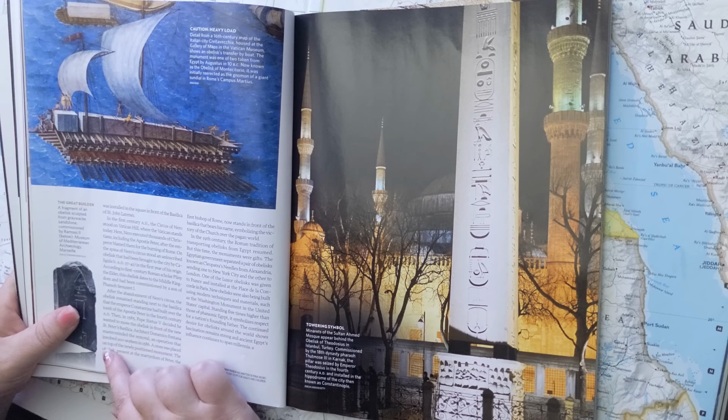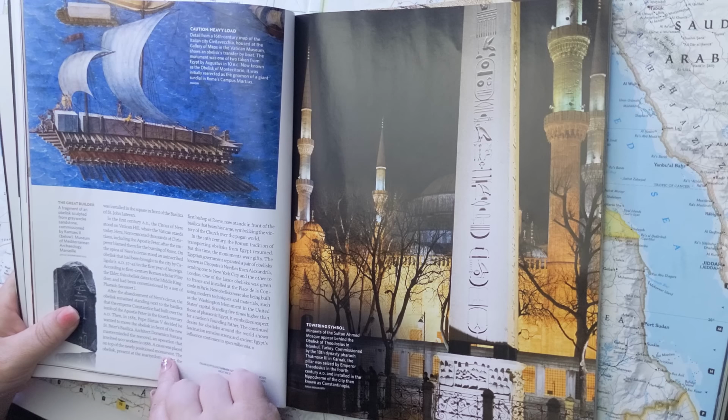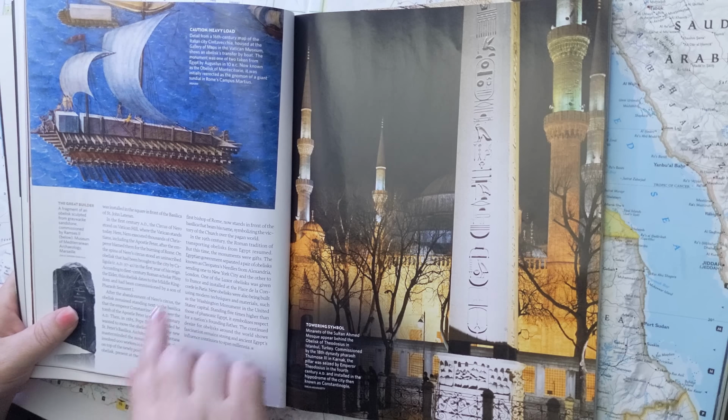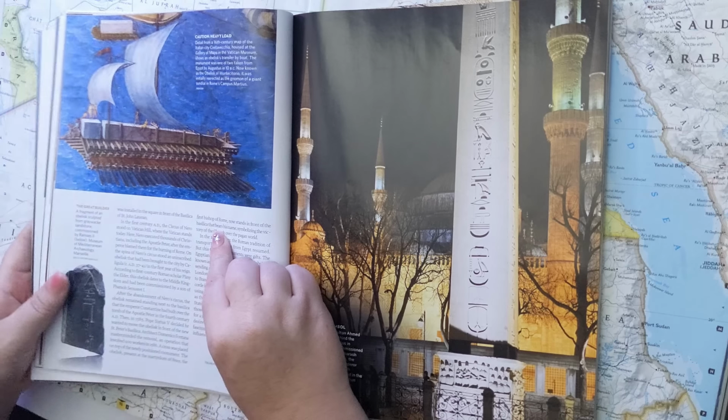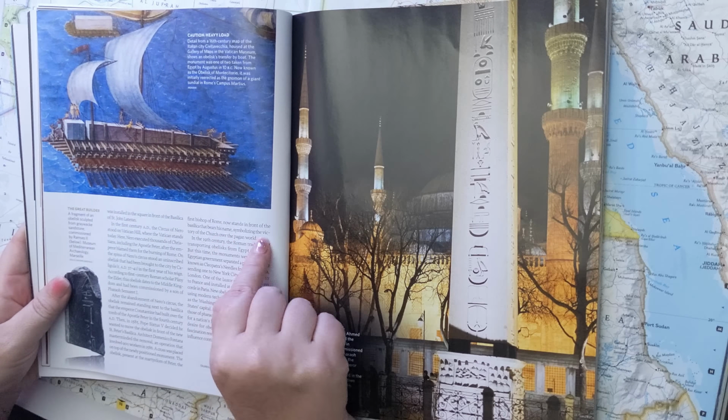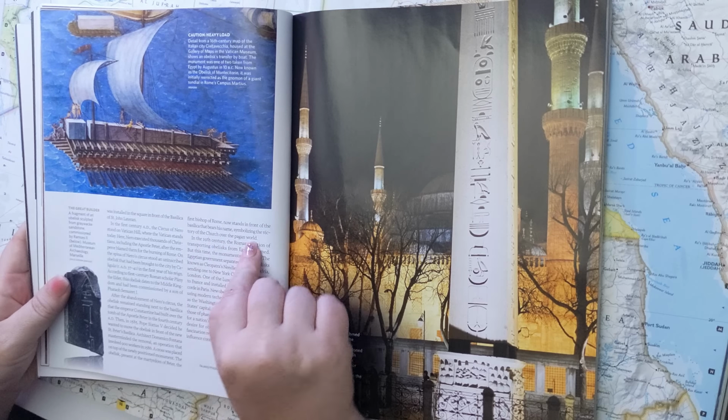A cross was placed on top of the newly positioned monument. The obelisk, present at the martyrdom of Peter, the first bishop of Rome, now stands in front of the basilica that bears his name, symbolizing the victory of the church over the pagan world.